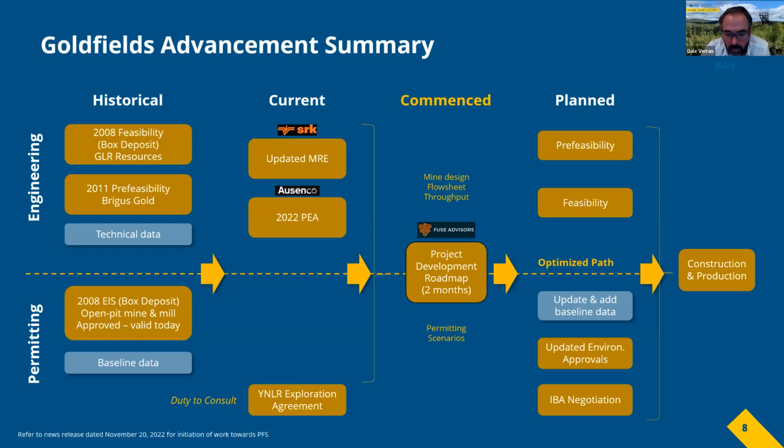That will be able to advance the project to the next stages of engineering and design, be that a pre-feasibility study or possibly even directly to a feasibility study. It will also give us guidance on the permitting side, where we need to update and add baseline data to the existing data sets, from which we can move onward to the updated environmental approvals for the project, which would be done in step with pre-feas or feasibility.